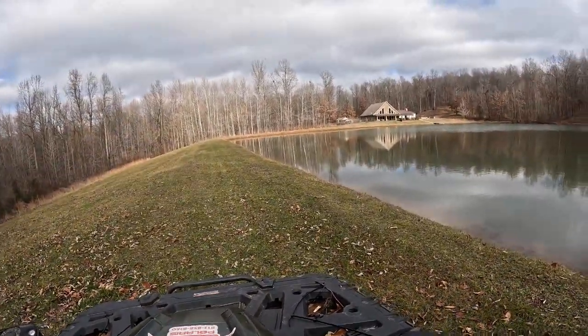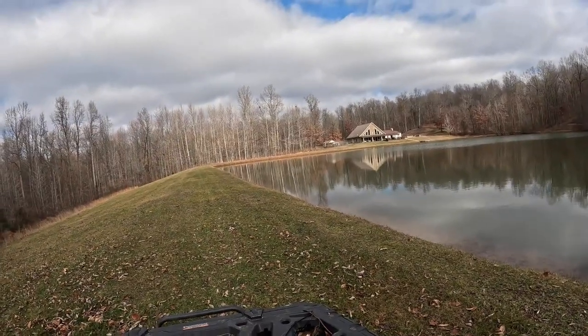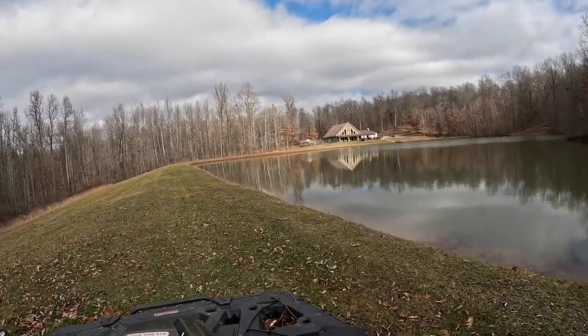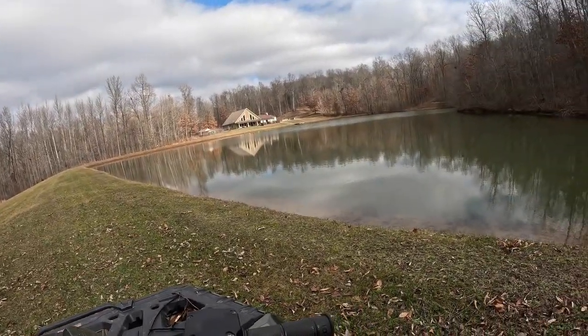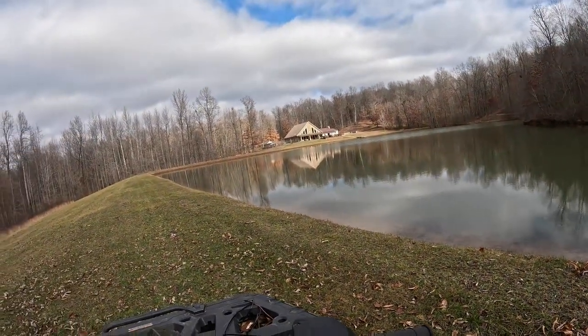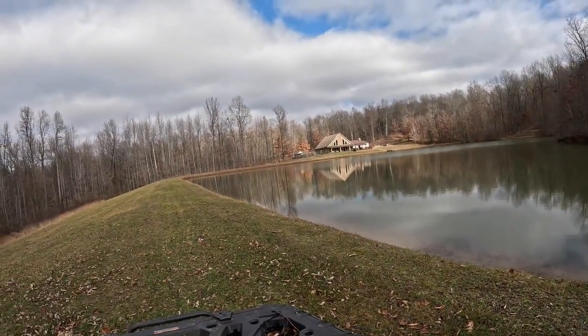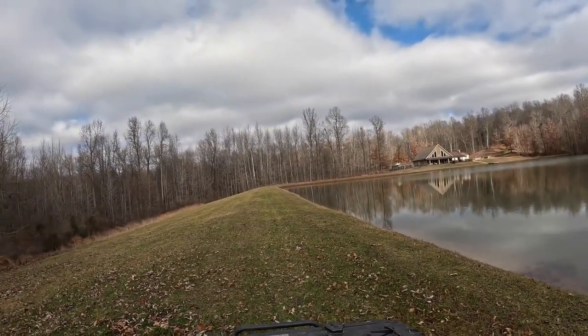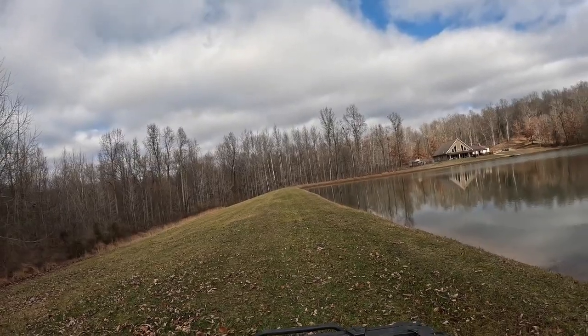This is another one of my favorite spots to fish, right here along this dam. I don't know if you could see it in the water there, but it kind of goes out a little bit, and then there's a pretty good drop, and them fish hang off of that ledge there.